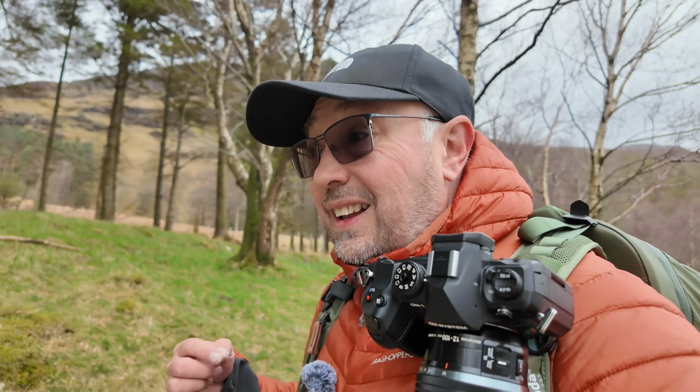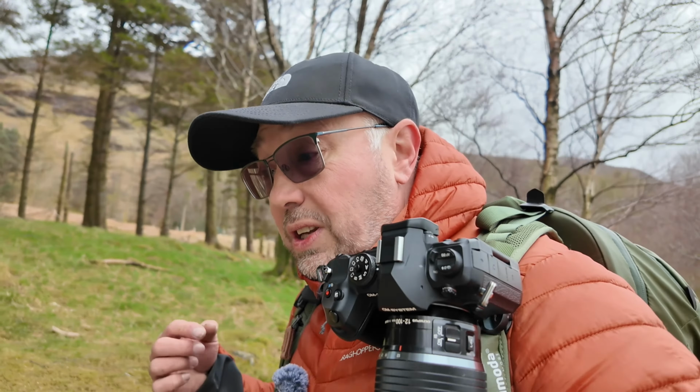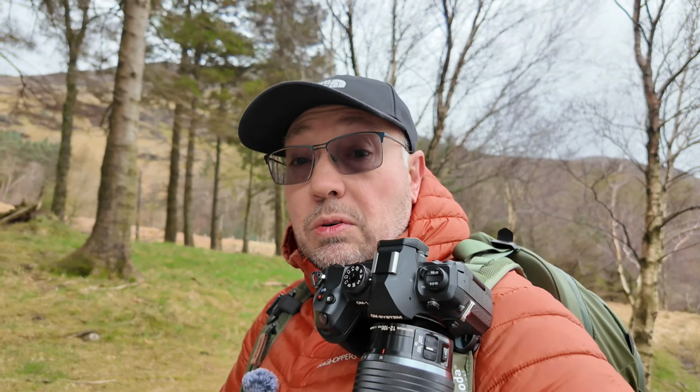But if you're doing pure landscape photography, the depth of field issue isn't a problem at all, because normally, say you're on full frame, you want to be around f11 to get everything sharp. But with this, I can do exactly the same at f8. I'm getting more light to the sensor, less chance of noise, same sort of depth of field, and the problem just goes away. I've got more versatility.